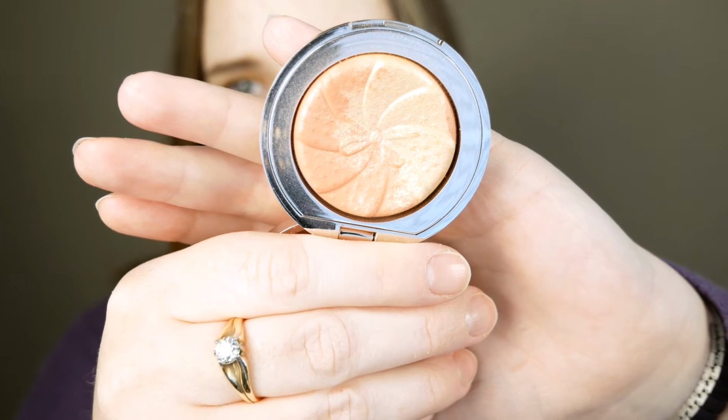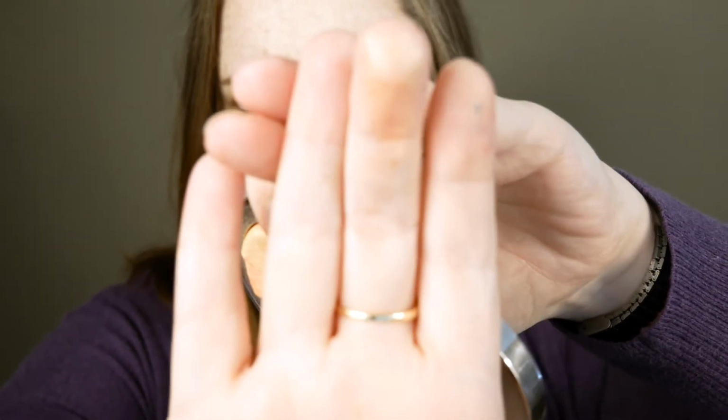The last thing that I purchased from the VIP sale is this Ciate blush. And this is something that Taylor on YouTube has talked about quite a few times, and it's in the shade Summer Love. The only issue I have is that I have so much of the highlight shade and not a lot of the blush shade that when you mix everything together, it's more like a highlight than a blush. When I blend that out on my hand, you can't really see anything except for the sheen.